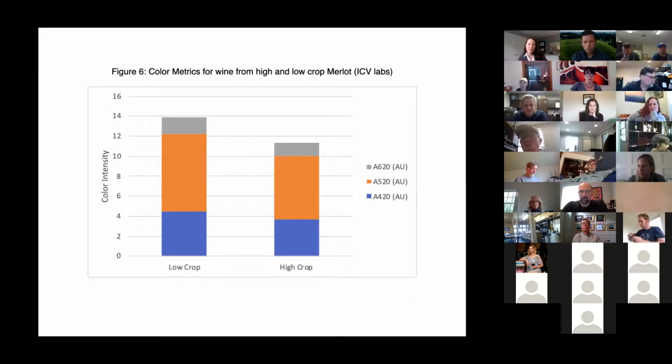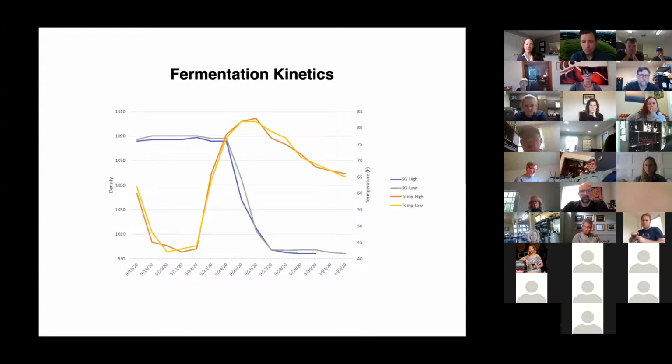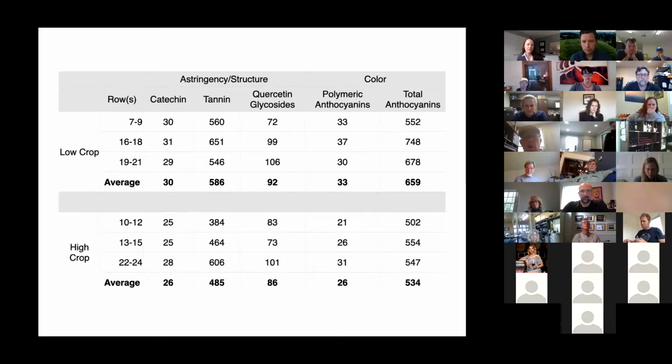But I guess my question would be, and we can go back to this in just a minute when I can get the slides out of the way, what did you notice in terms of color? I'll come back and ask you that in just a minute. What were the differences in the cofactors? Can you go back to the phenolic slide? We can go to the wine cofactors in just a minute if you want. Yeah, that's the one I was looking for.